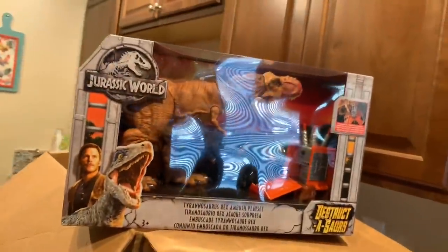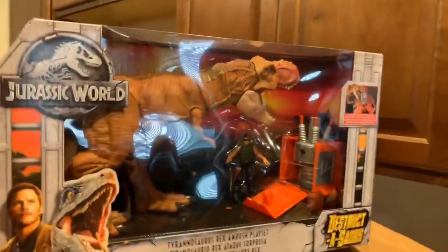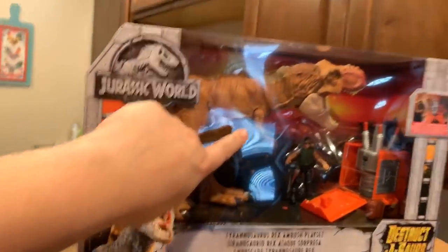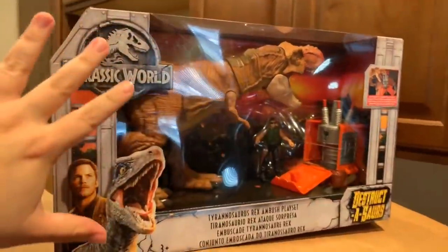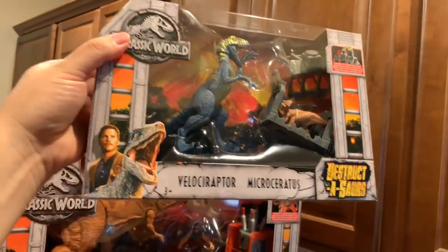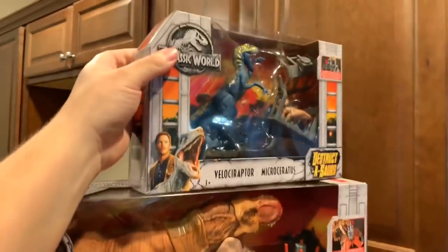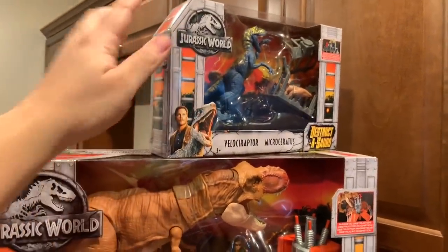So again, this was all great stuff. I'm really excited about this. Like I said, this is Canada only, not coming to the US. I don't think it's going anywhere else in the rest of the world. So that's super cool. Destructosaurs, the rest of them, these are not coming to the US either. I know Amazon has those pre-orders, but they are not going to be fulfilling those pre-orders, okay?